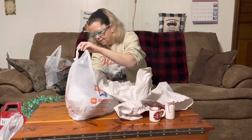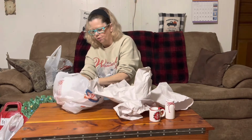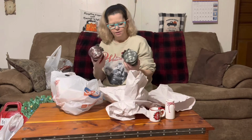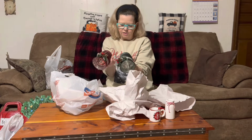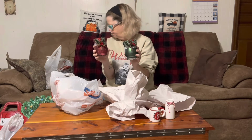And I want y'all to kind of see these at the same time. I couldn't pick whether I wanted red or green, so I got both. You can put a little candle in there, but it's got the greenery, the berries, and it's kind of frosted on the greenery, and it's got the little pine cones, like a little candle holder. These were $7.99 each, so less than $4 a piece.